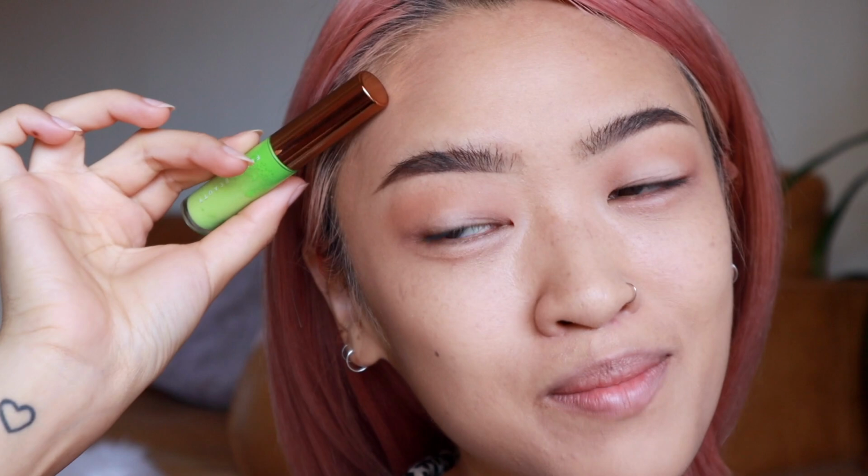The reason I went with this neon green is because green and pink are complementary colors, and I was trying to find something that would work well with my hair color. I know there are a lot of complaints about this liner. A lot of people say that it's crusty, flaky, and dry, which I don't disagree with, and it does dry that way, but I actually find that to be a pro as well. When I'm drawing lines like this, it makes it really easy to fix if I mess up.